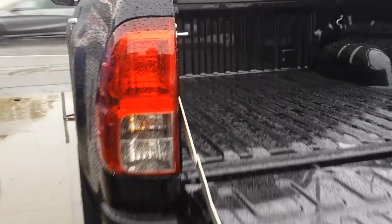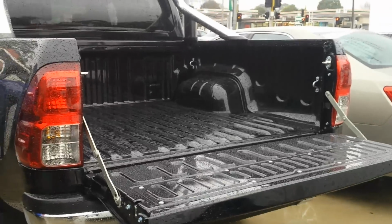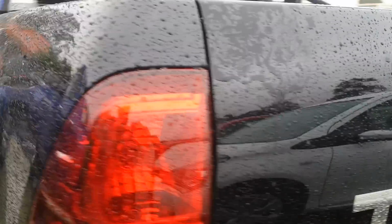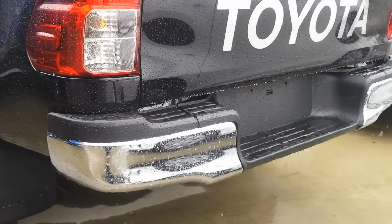Lots of storage, as you can see. Got strong hinges here. Got a lot of hooks, so you can actually tie down items as well. Tail lights. We got some more chrome on the bumper.